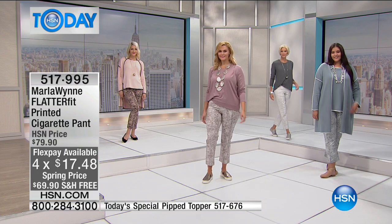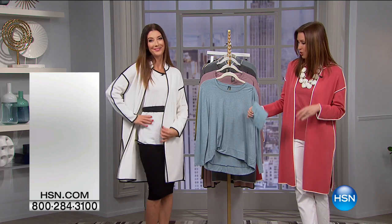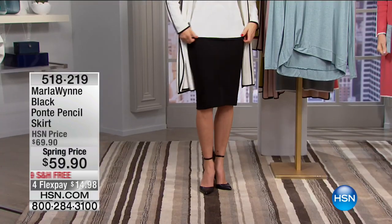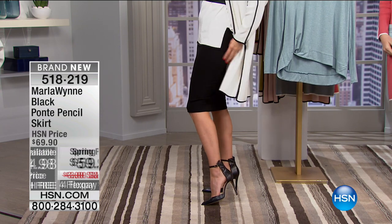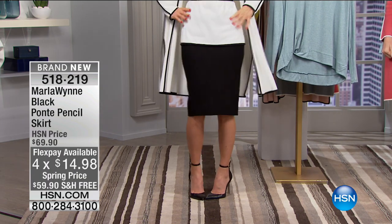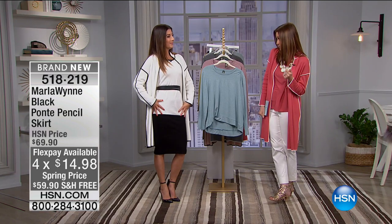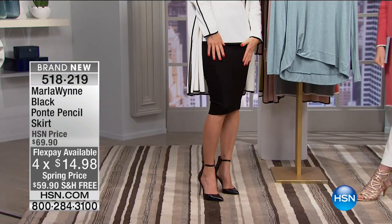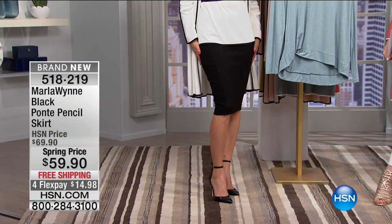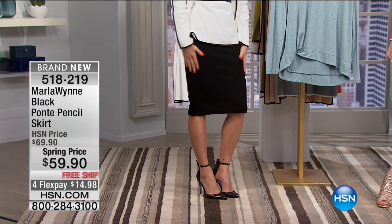Stay with us. Now, the skirt that Sarah is wearing is also available. That is a gorgeous skirt. That's just a must have, and it's that beautiful black Ponte pencil. This is brand new from Marla. Sharp. It's $10 off. Look how sexy that length is, and besides the fact that you've got great legs, it hits you at just the perfect length. It's sometimes really hard to find the perfect pencil skirt, but I think she nailed it. It has a nice thick Ponte knit, so that's also very camouflaging.